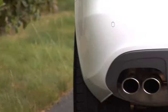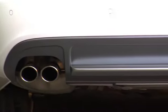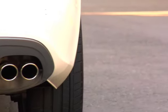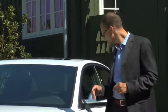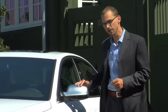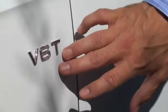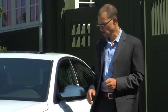In the rear of the Audi S4, you'll find a platinum gray diffuser with the aluminum optic blade, as well as the trademark quad exhaust pipes that you find on most S models. This aluminum optic accent is carried over one more place, you'll see here on the mirror housings. Finally, on the exterior, notice that there is a very subtle V6T badge on the car.